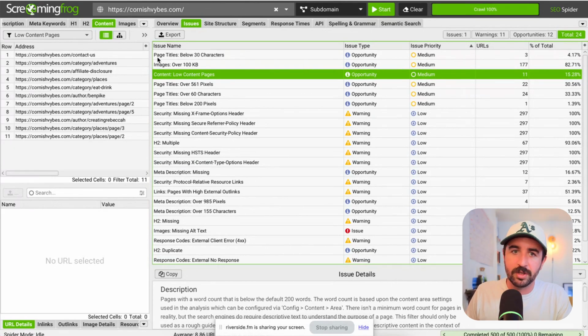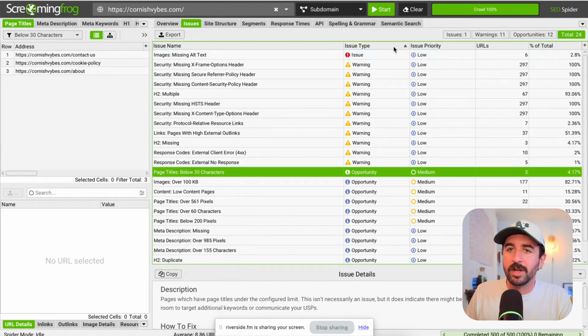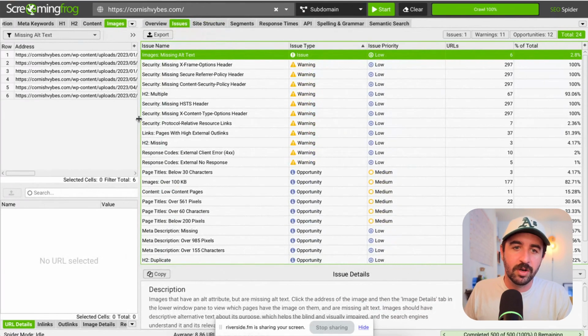You can see there's little things, page titles below 30 characters. Well, we could click on that and see if they're important pages. It's a contact page, a cookie page, and an about policy. So they're not actually that important in terms of making sure we've optimized our title length. So you can also scroll by issue type as well. Images missing alt text. We could quickly go and add alt text to these quick images here, if they're even that important for SEO or not. It's really easy to go and clear these up in less than an hour with these tools. So step 1, hour 1, just go and fix all the little errors.